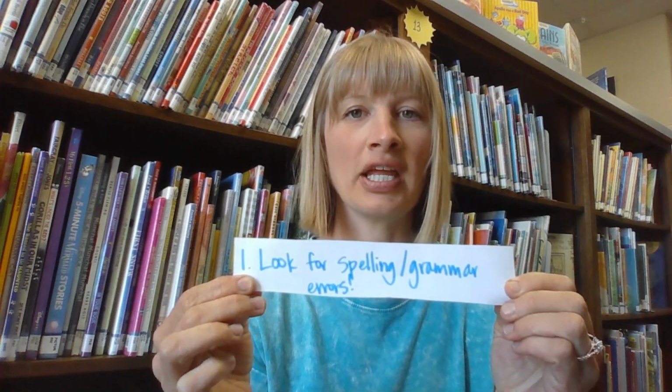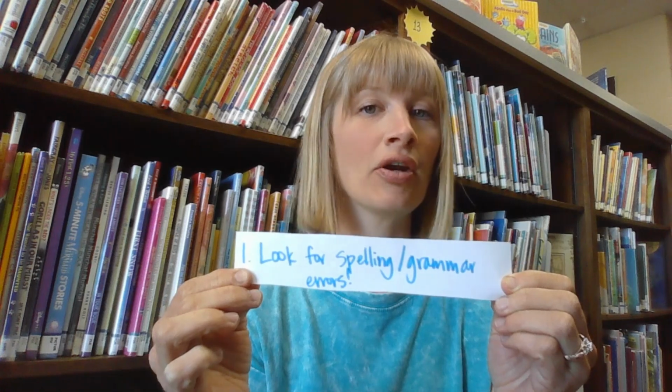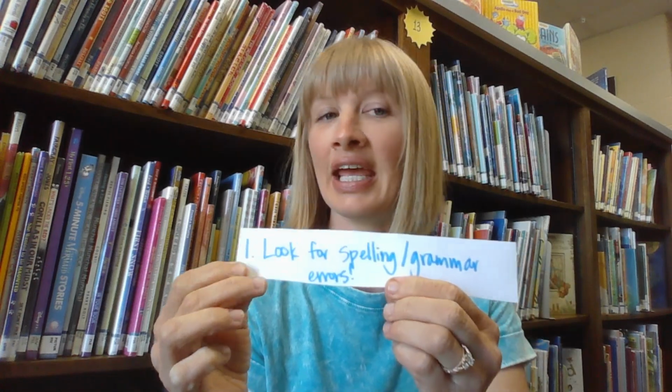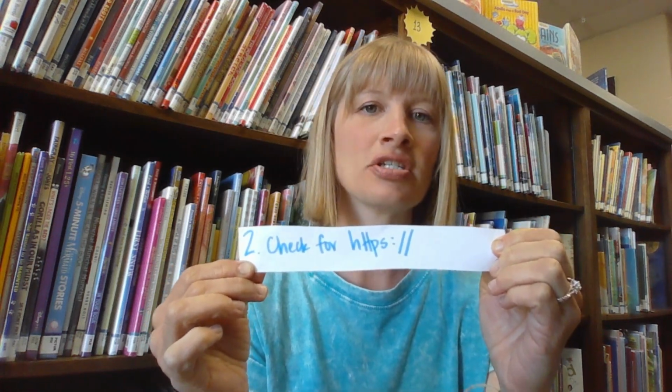Tip number 1, look for grammar, spelling, and formatting errors in emails and mailings. If a letter or email you've received contains any of these errors or strange formatting and logos, these could be red flags. Tip number 2 from the BBB is always check for the HTTPS before a web address begins, even if you're asked to scan a QR code. Check the website URL before clicking on the link that pops up when you've scanned the QR code.